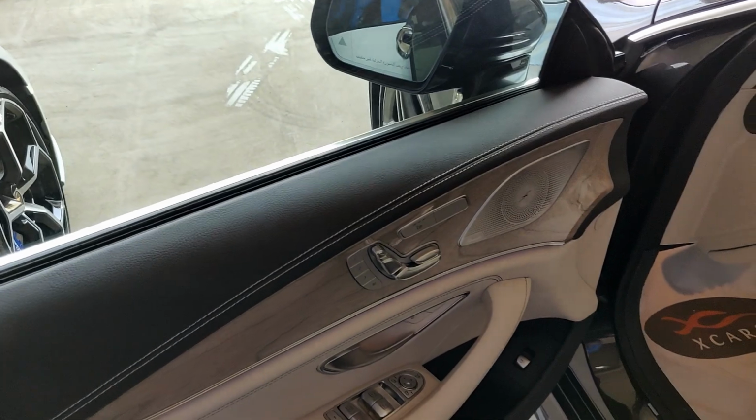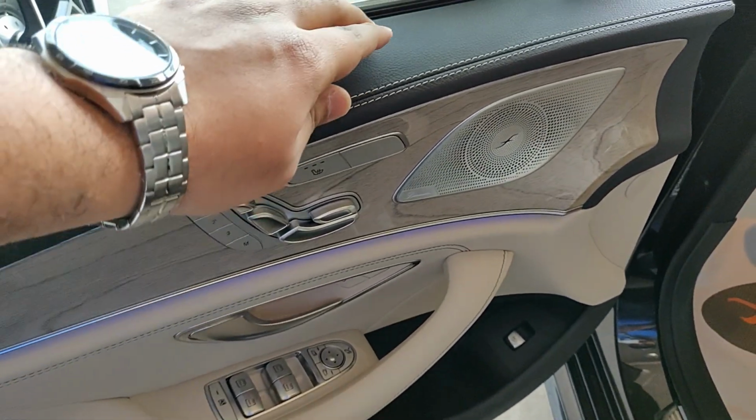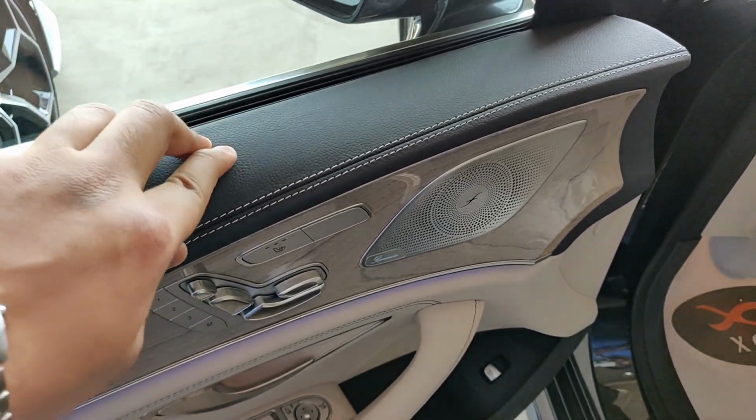Now let's take a look at the door trim. So the door trim is obviously pretty high quality as expected from Mercedes. So this up top material is pretty nice and soft.